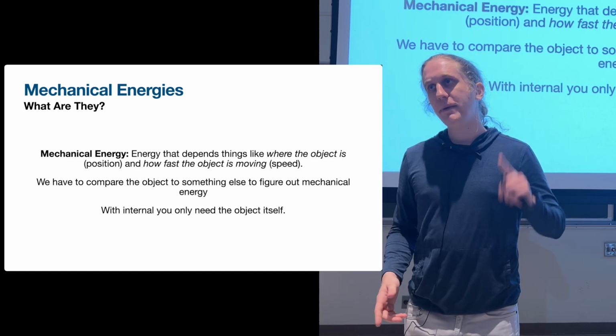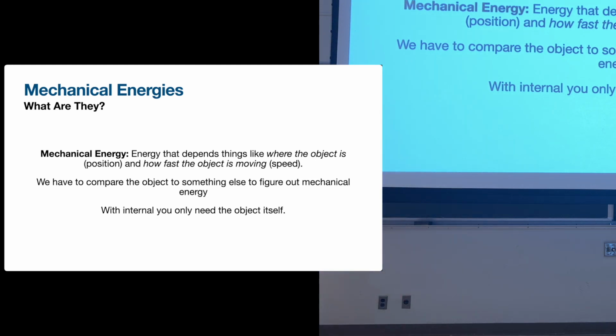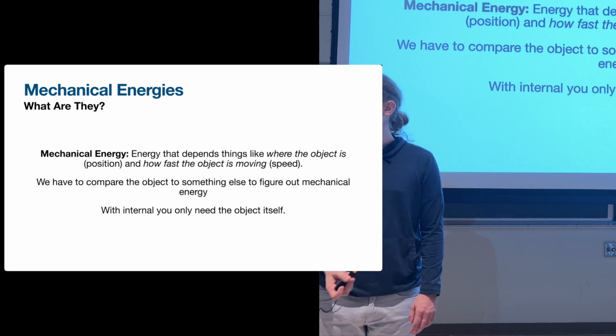That is not true with mechanical energies. And you maybe have never thought about this kind of thing in this way, but let's imagine that I have this object and I throw it across the room. I'm giving it mechanical energy. What kind of mechanical energy? We'll talk about that in a minute, but I'm giving it mechanical energy.